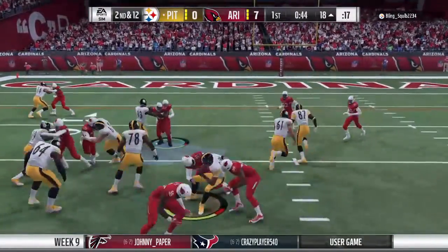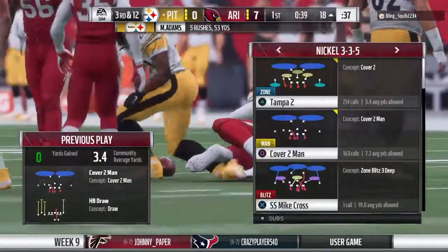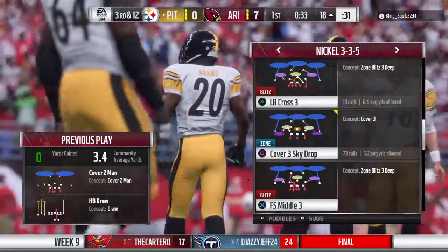They'll run it now out of the gun. Trying to find a lane, but instead he'll get back to the line of scrimmage and no more. Maybe a gain of a yard that time, but from the spot, actually no gain. So, third and long.